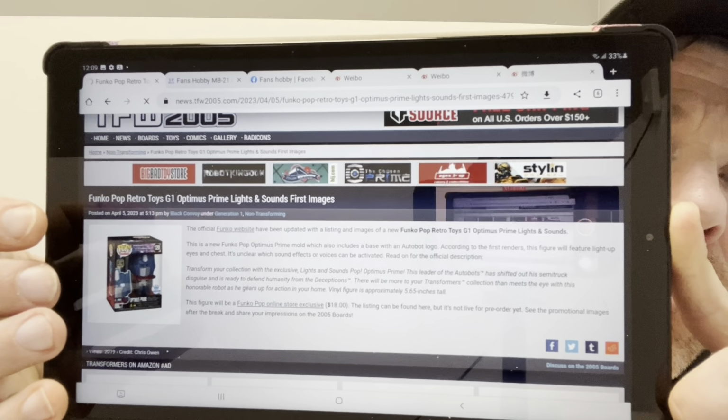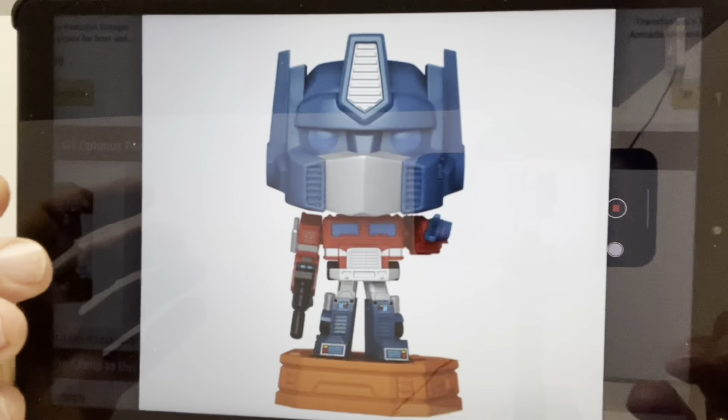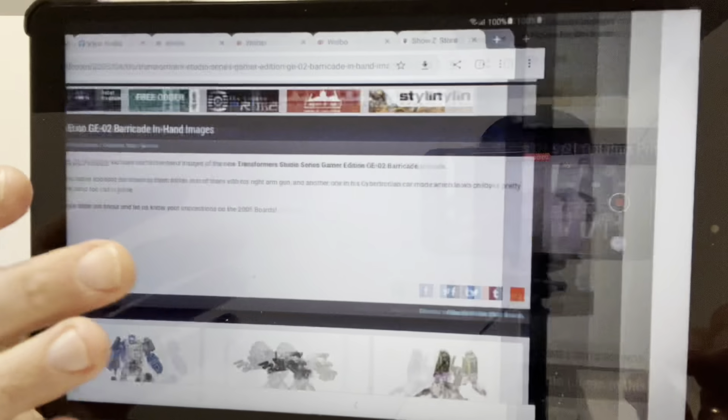Right, moving on for people who love Funko Pops, yet another Optimus Prime, but this one is allegedly going to have lights and sounds. So this is a new Funko Pop Optimus Prime mold, which includes a base with an Autobot logo. According to the first renders, the figure will feature light up eyes and chest. It's unclear which sound effects or voices can be activated, but it also says that it's 5.65 inches tall, and it's going to be an online store exclusive for $18. Here are a few images of it for you right now. There it is. Again, these are renders. These aren't actual product images just yet, but you can see there what they're expecting it to look like.